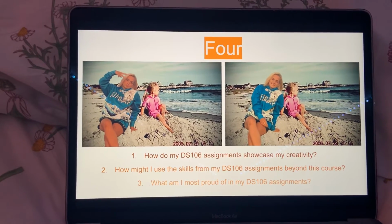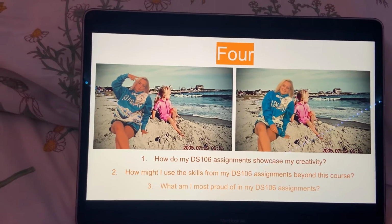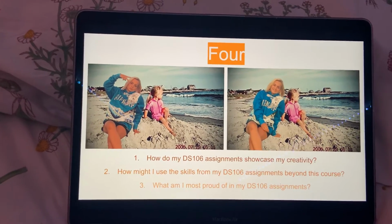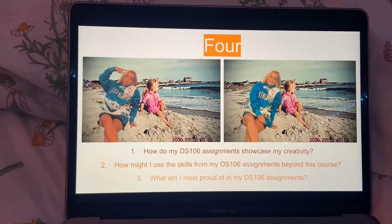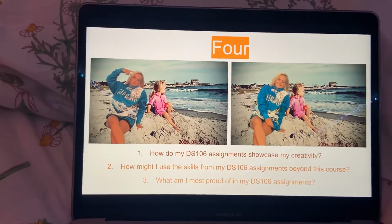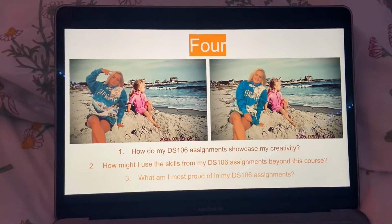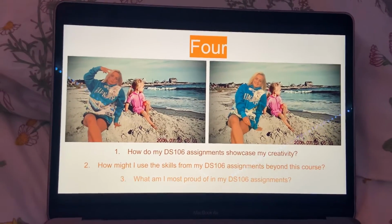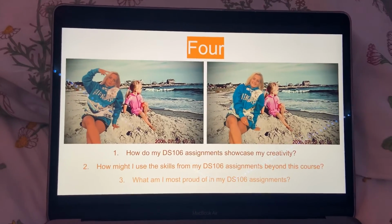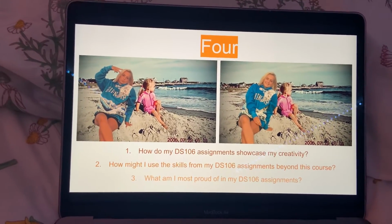So how does this showcase my creativity? I guess that once again, I used a Photoshop cutting out tool, and I think that putting the two myselves together while we're in the same place is pretty cool and creative in a way that I didn't really think I could do. And then how I'm going to use the skills for my DS106 assignments beyond this course.